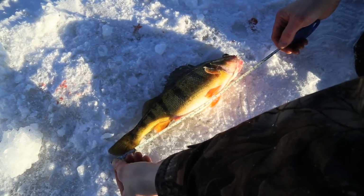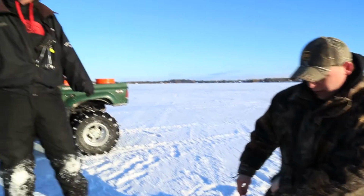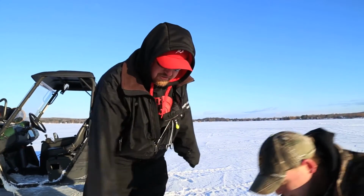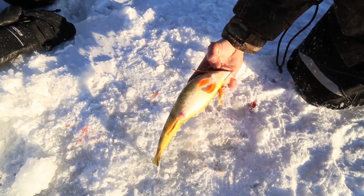13-ish, 13 and a half-ish around there. Pretty good one. It's not so much the length as it is the bellies on them. You can see that she's spitting out eggs, so they're just huge females. Their egg sacs are just ginormous inside. It makes their bellies puff up. That's where they get that huge weight.